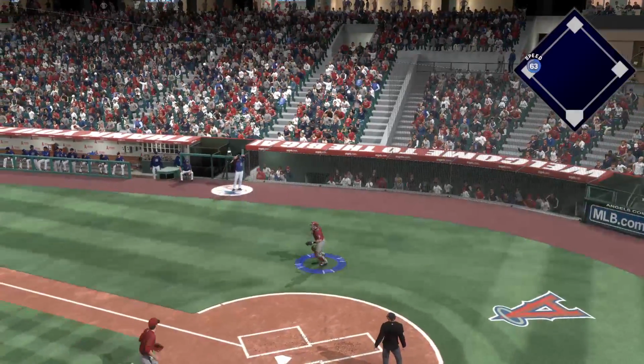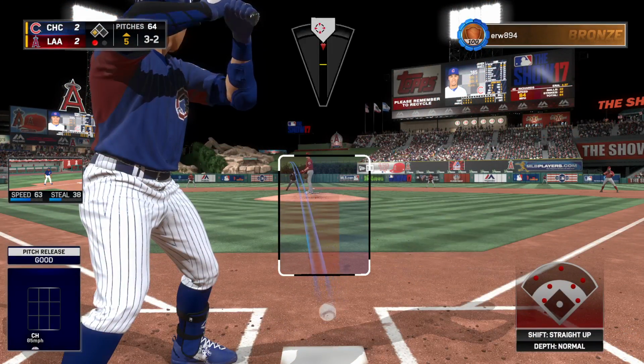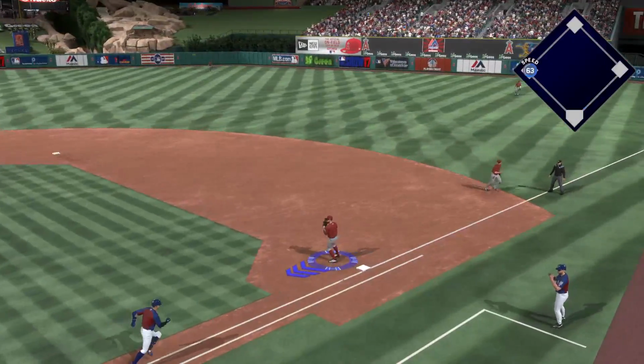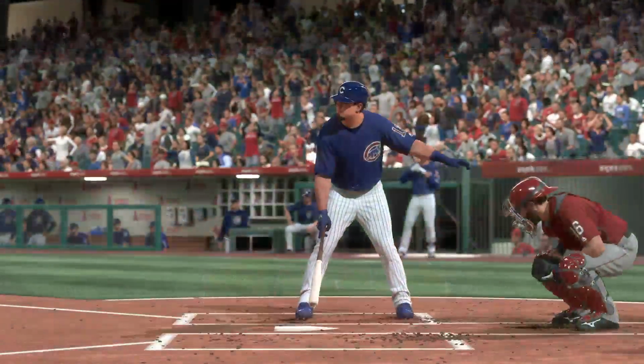And this one gets away. And he's going to make it up to third here as he advances on the wild pitch. Bottom dropped out on him, and that's a strikeout. And he makes the throw to first. Baez is retired. 2 down now.